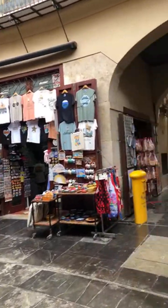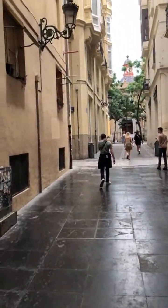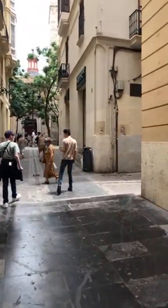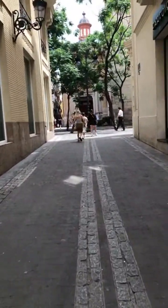Some more souvenirs on the left side. These kids just have their bags all over the floor, so that's obviously a risk. But I'm sure their parents or teachers should have advised them to look after their belongings.